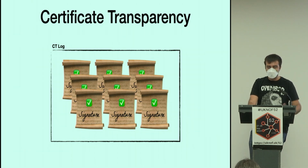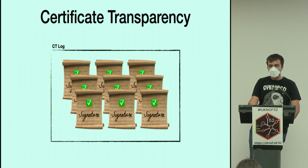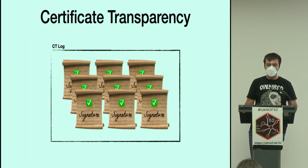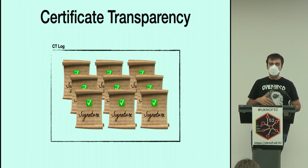We're trying to create something similar to the RPKI model, where you know every certificate. We create those buckets. They are called CT logs. And in these buckets, we add all the certificates that we know of that have been issued, and then someone can go and look at them.